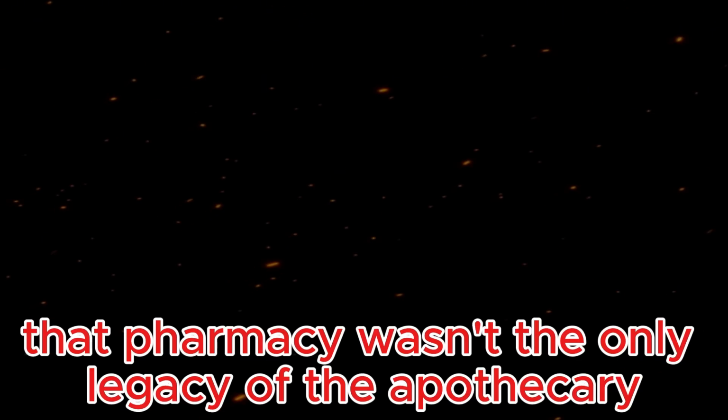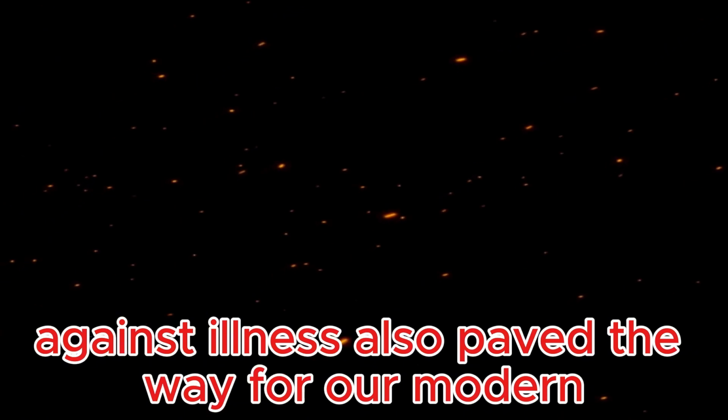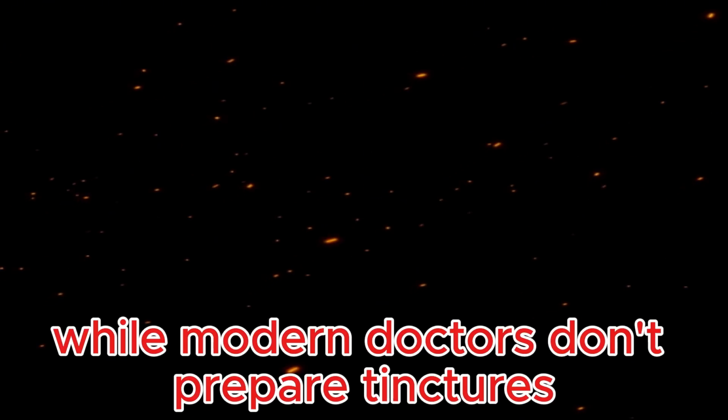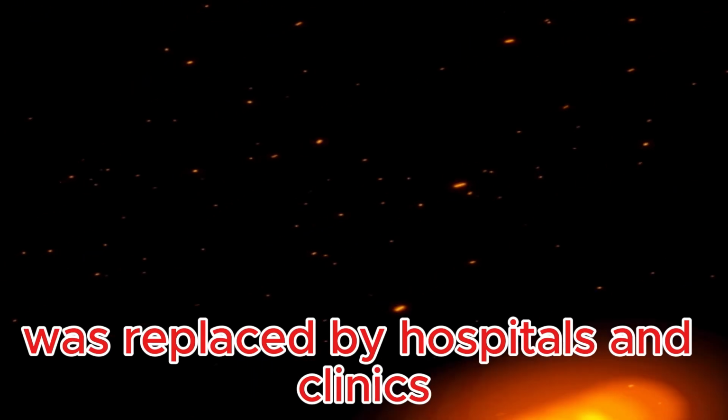But let's not forget that pharmacy wasn't the only legacy of the apothecary. Their role as community healers, often providing the first line of defense against illness, also paved the way for our modern healthcare professionals, from doctors to pharmacists to even mental health counselors. While modern doctors don't prepare tinctures or mix herbs, the trust placed in them by their patients remains. The apothecary's shop, once the heart of a community's healthcare, was replaced by hospitals and clinics. But the relationship between healer and patient, built on trust, care, and dedication, hasn't changed.